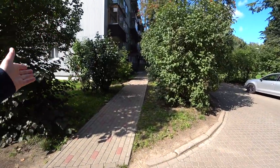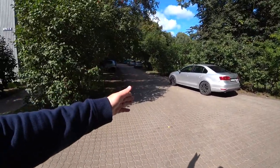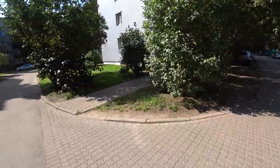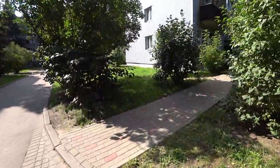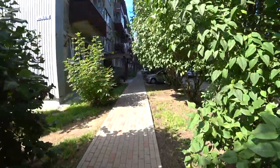And here's another building, but I want to show you something interesting. On one side, you have the road for cars, right? And on the other side, you have a little walkway for people. Okay, so cars can kind of park here.